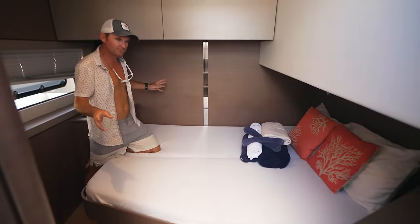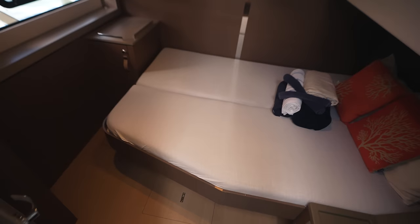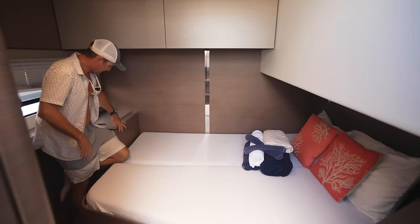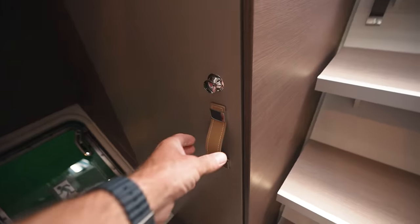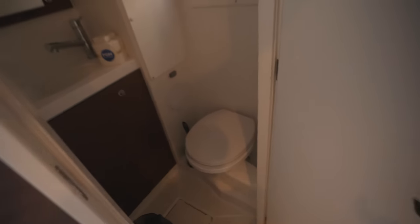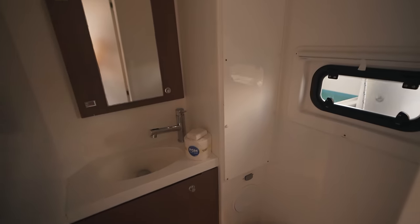It's a little smaller because this is the 3-cabin side, but a queen size bed here with a little bit of a cutout so you can walk around. And then, you have a hanging locker on this side, a little bit of another hanging locker on the other side over here. And it has its own head and wet shower, everything combo in one. Has its own air conditioning controls.